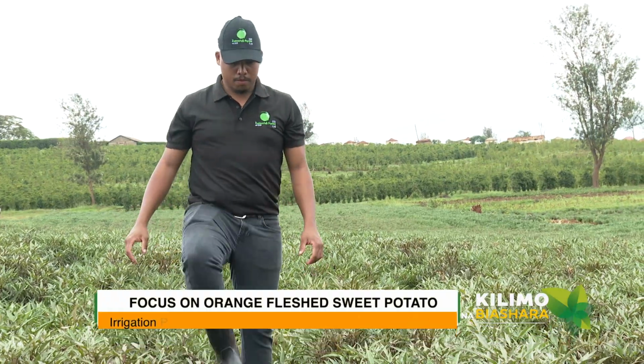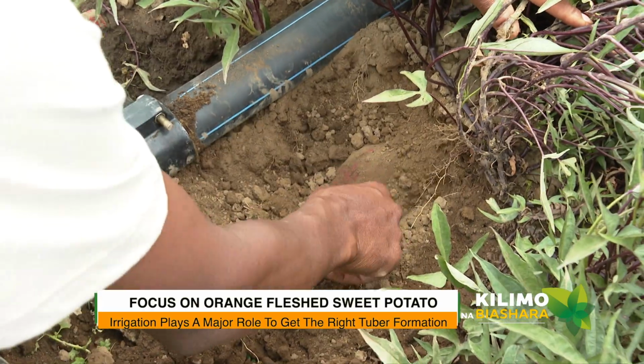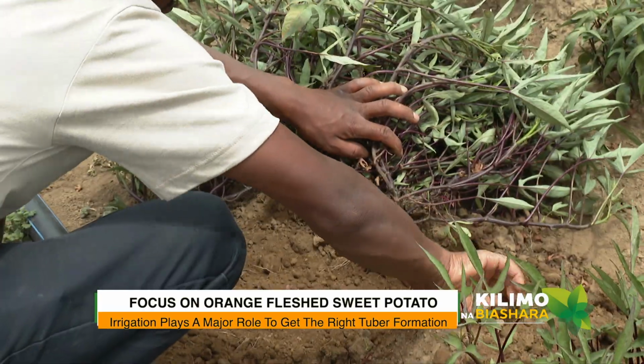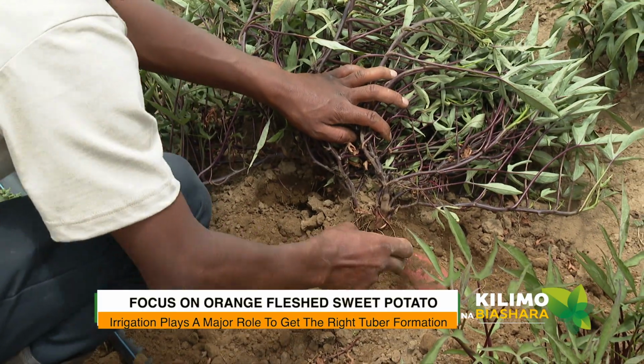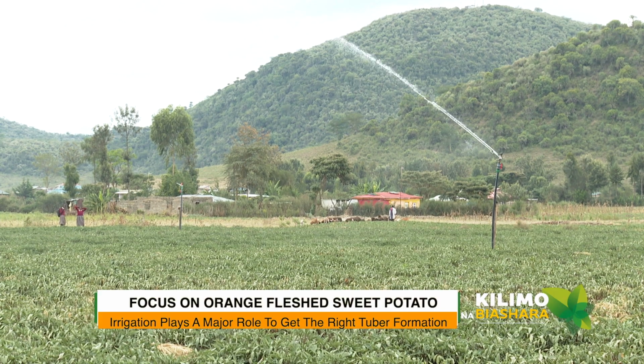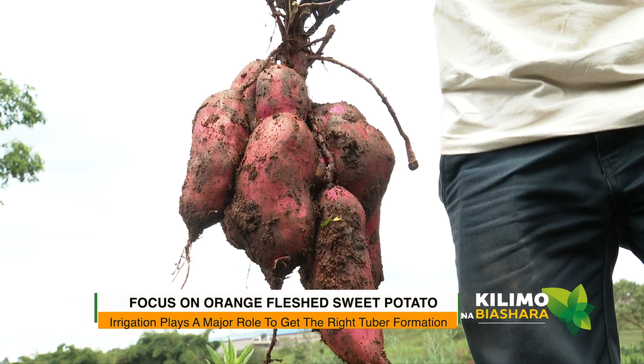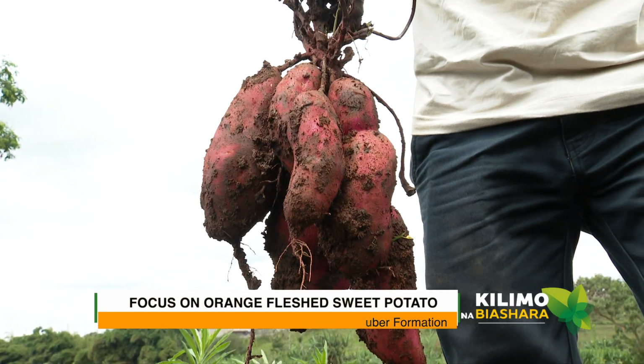There are some measures that you can take. For instance, where we are, the tuber is yet to get the exact size that we want. So we'll continue with the irrigation systems and making sure there are no weeds to reduce the nutrition competition, to make sure that it attains the weight, size and shape that we want.